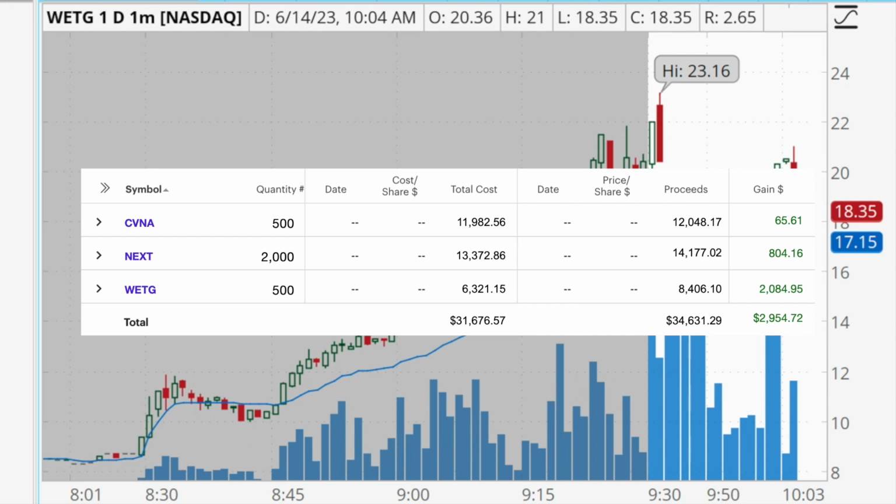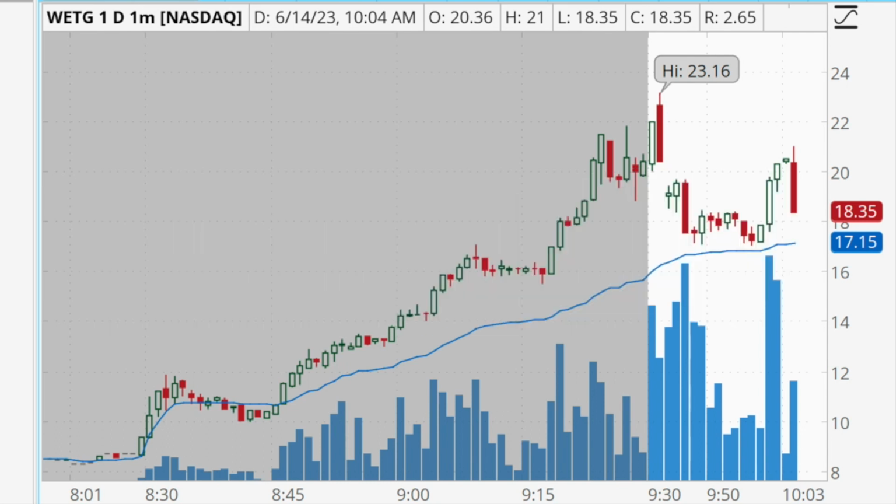Okay, so I don't want to waste any time. The main trade for me today was WETG. This one ended up being a $2,084 profit on its own. So I'm going to go ahead and start off with this trade.